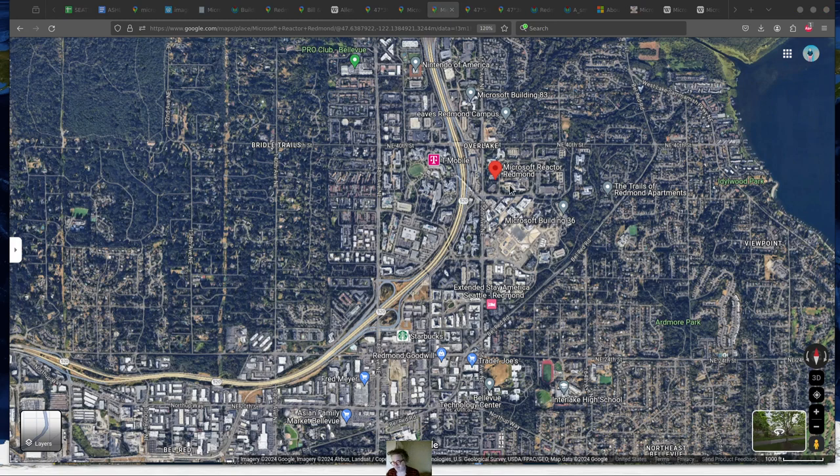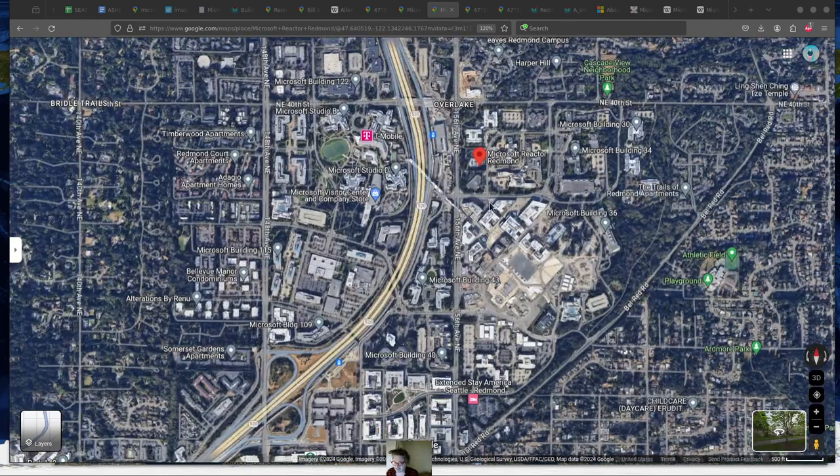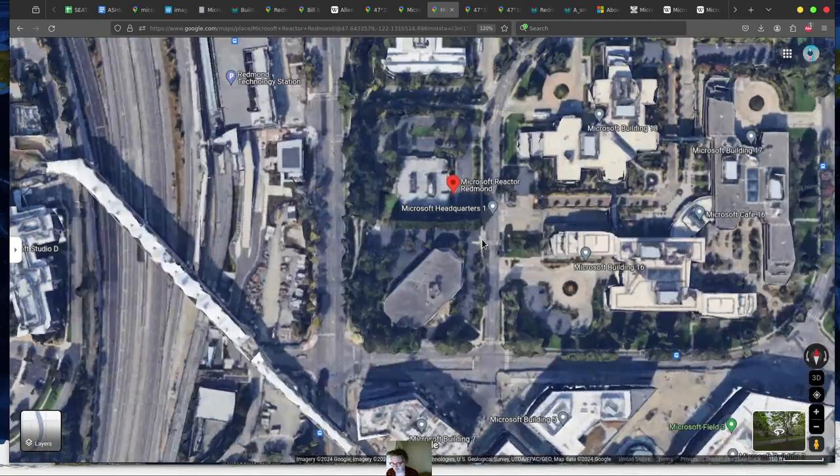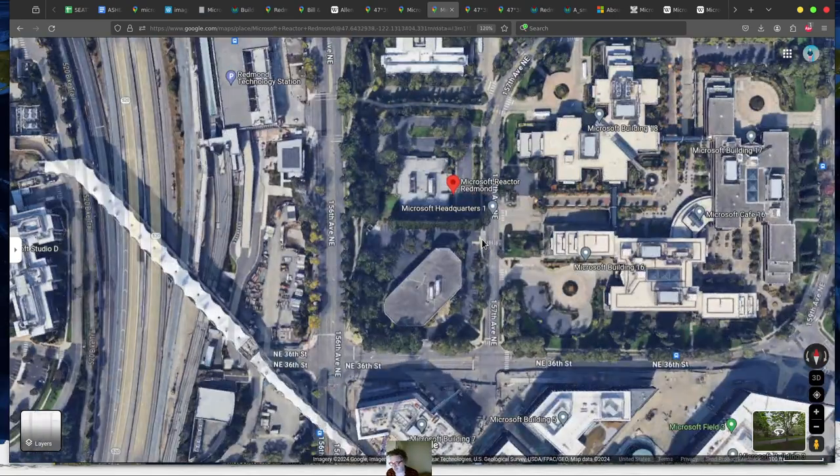Now, many of the public events are actually held at the Microsoft Reactor Redmond. So you should know where that building is. Outside of the visitor center, there'll be special events. I've registered for some of them, and they're pretty cool. They have all kinds of tech events held here. So I'll just show you where that's located.